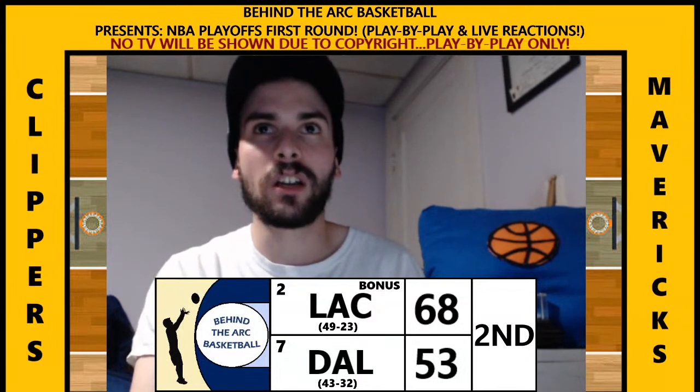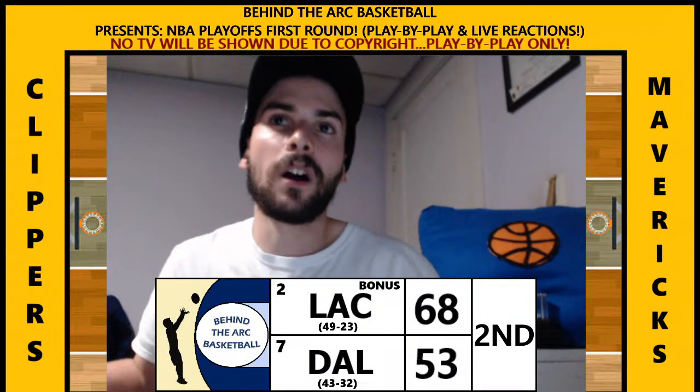Williams takes the 3, and the 6th man hits the triple from the perimeter right there by Lou. It's 68-53. Dallas, 5 seconds left to go before halftime. Luka gonna heave one up, and Luka gets fouled around the perimeter with 4.4 remaining.